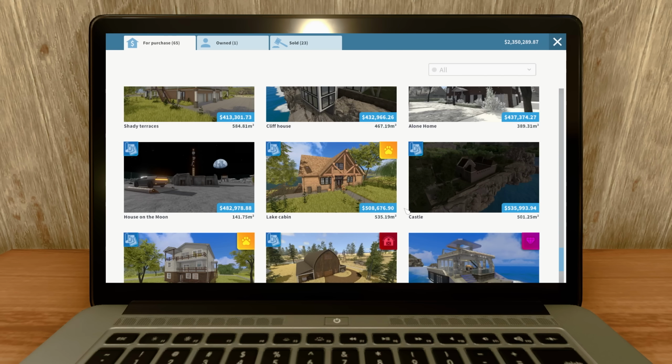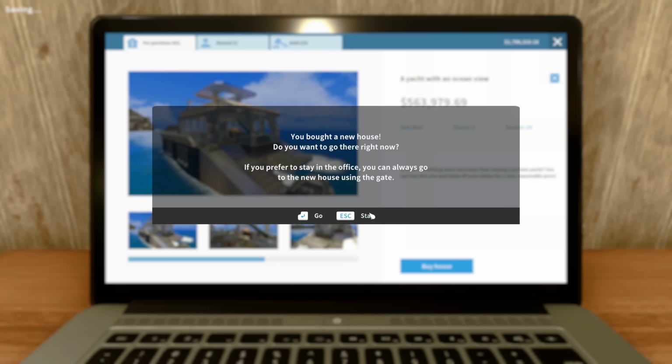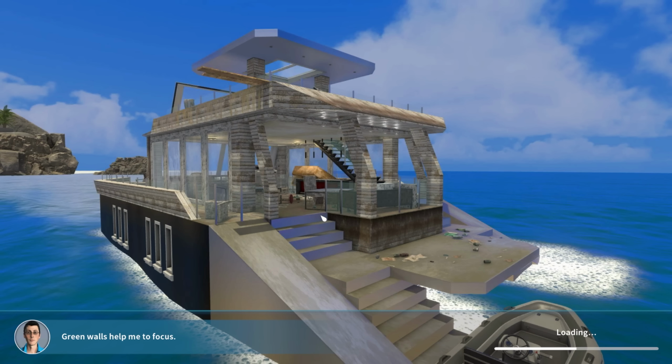So I think the size on this might be a little bit wrong, but it's worth over $500,000 in the state that it's in when you purchase it, so should sell for a nice amount. Let's take a look and see what we're working with here. Let's just take a peek. We're going to be out in the ocean, the yacht with the ocean view.